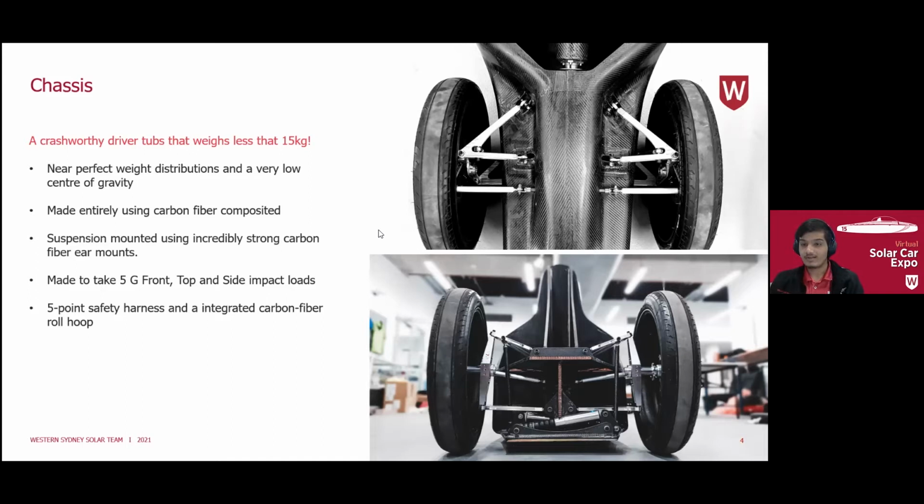It has a 5-point racing harness and a fully integrated carbon roll hoop. In fact, the whole chassis is made out of composite material. We use woven, bidirectional, pre-impregnated carbon fiber that sandwiches either Nomex honeycomb or a foam core, depending on the area. Any place where a bolt goes through the composite, we ensure to have foam core and not honeycomb. We also use patches of unidirectional carbon fiber, where we know strength in a specific loading direction is needed.